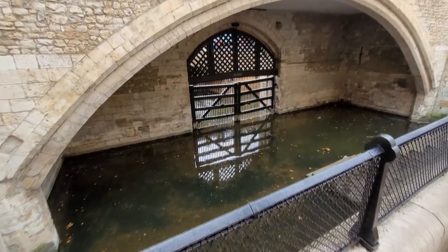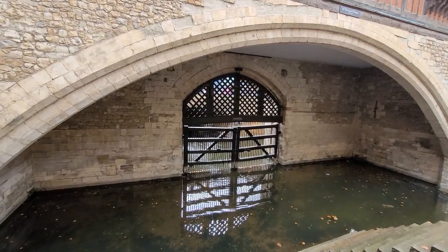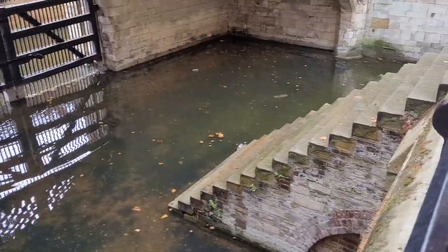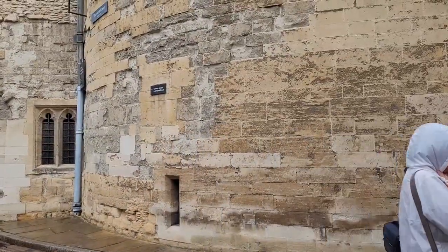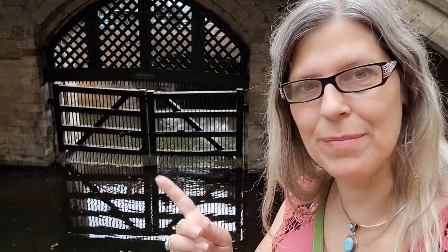This is where they would bring them in. See, they would have them on the River Thames, and they would bring them in here by boat. And this gate would open, and they would bring them right over to these steps and march them up and bring them through here and into this torture tower that we just saw. Oh, that's amazing. You can just sort of picture how people felt going through that gate.